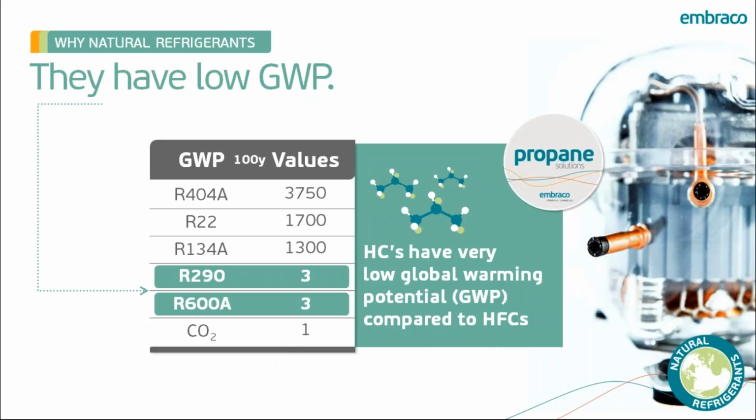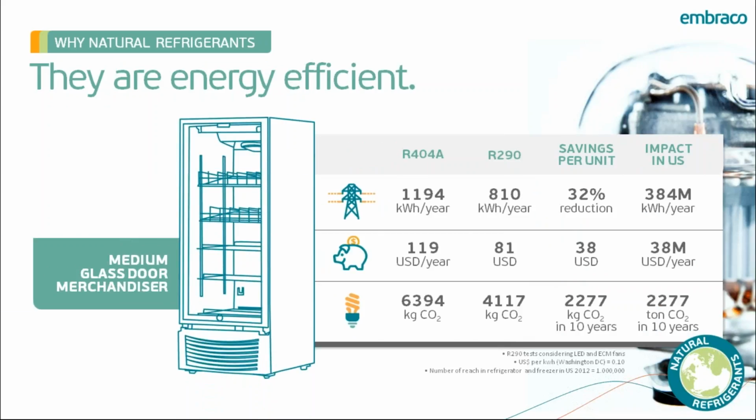Well, there's several reasons. One, they have a very low global warming potential rating. Compared to the HFCs and the HCFCs, as you can see, 404A is all the way up there at 3750, 1700 for R22, 1300 for 134A, and the natural refrigerants R290 propane and R600A isobutane all the way down there at 3. So very low GWP ratings. And they're very energy efficient.